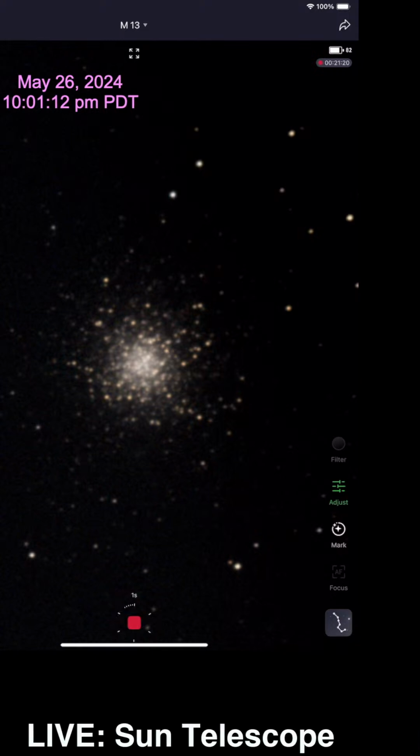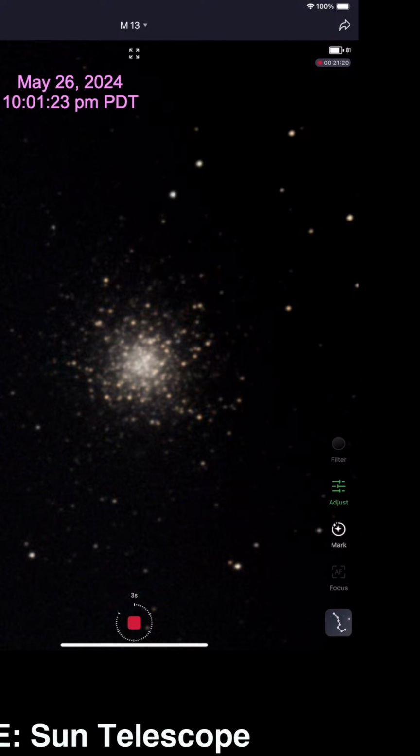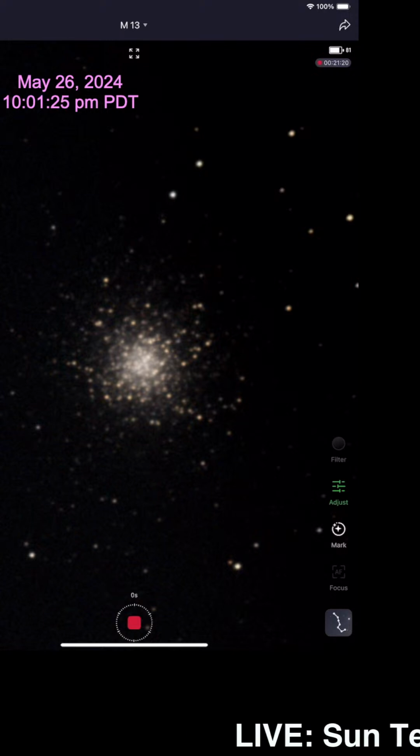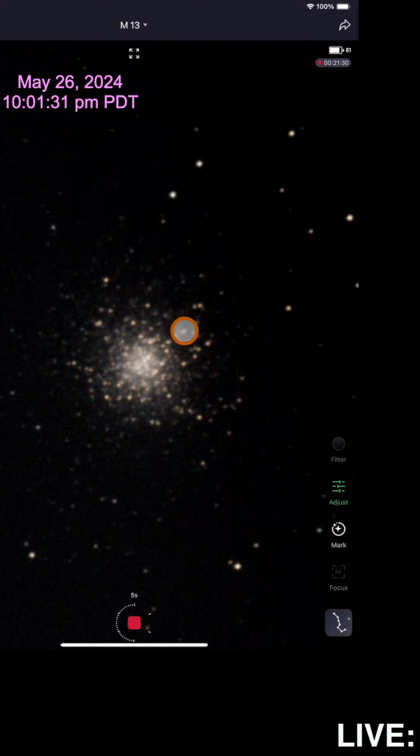So I have the light pollution blocker on my Seestar as always. I always have that on, but I haven't tried this with the filter. Let me point to it. Let me get my cursor in here.